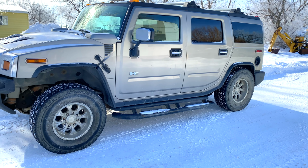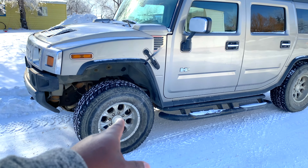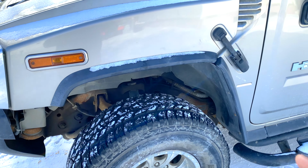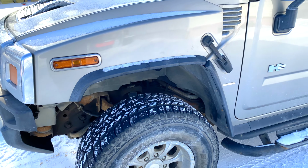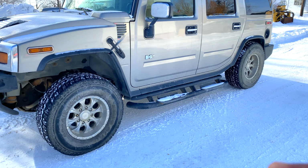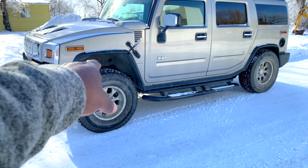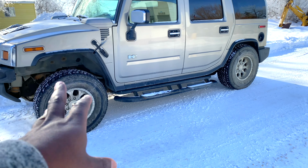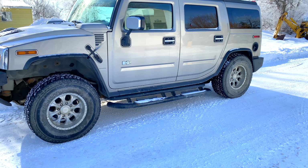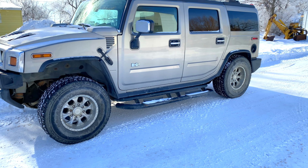Common problems: the frame tends to rust quite a bit. It has a fair amount of oil leaks that you would find, and most people just let it go because the cost to repair all those minor leaks at times just far exceeds the value of the vehicle. You have the exhaust manifold that tends to also have problems. And apart from those, if you use good quality lubricants and you take good care of the SUV, then for the most part it's quite reliable.